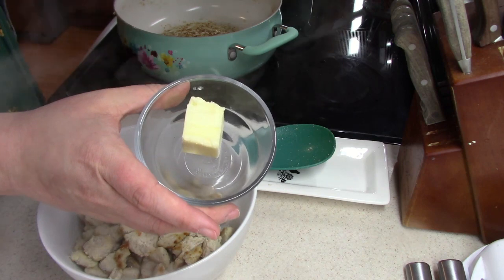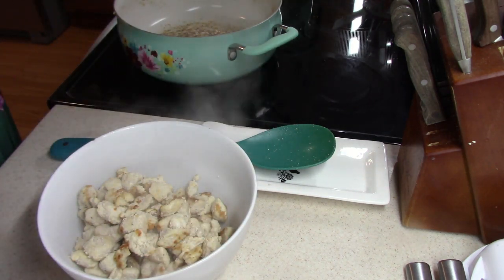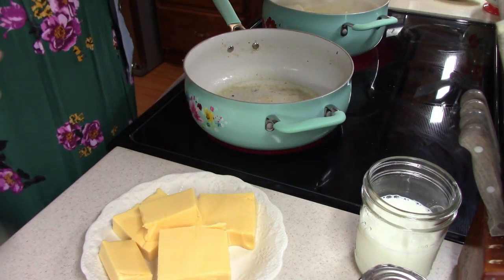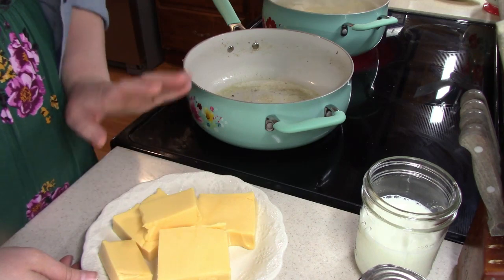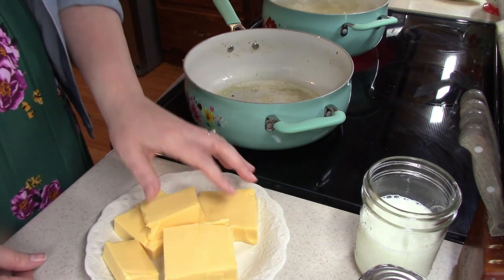I have 2 tablespoons of butter. We're going to put that in. Let that melt down so we can start scraping off those brown bits. We let that butter melt. Now we're going to add in some Velveeta cheese. I'm adding in about 16 ounces.